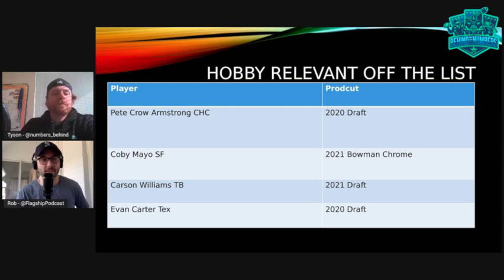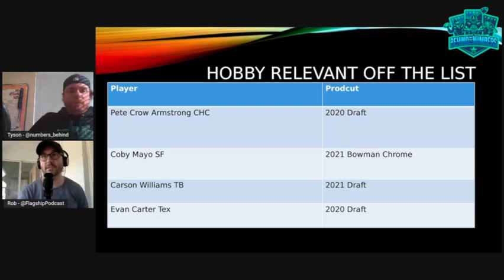Next on the list, or did you want to? Go ahead. Okay, next on the list for me, Kobe Mayo. He hasn't had such a great start to this year, but he really lit up my radar numbers-wise last year. He has an OBP right now of .322. Actually, I'm going to look at last year's numbers for him because he was really high up for me.